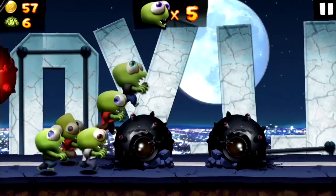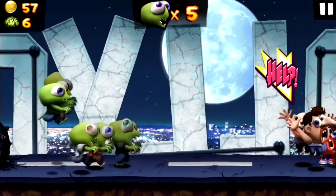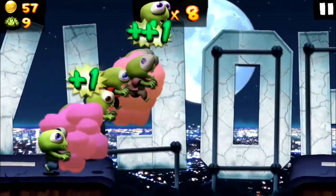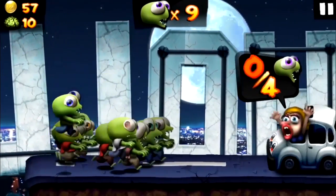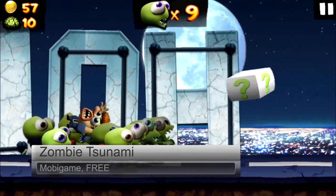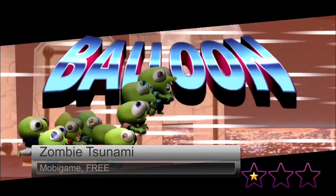Now, the way this works is you have to have a certain amount of zombies in your tsunami to be able to kill certain obstacles such as cars. For example, the standard car requires you to have at least 4 zombies in your tsunami to be able to kill it and get the brains of the human inside.